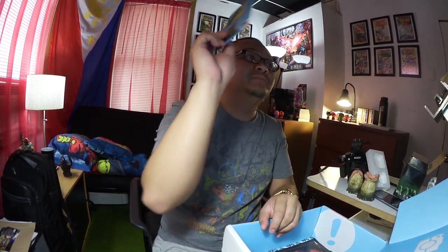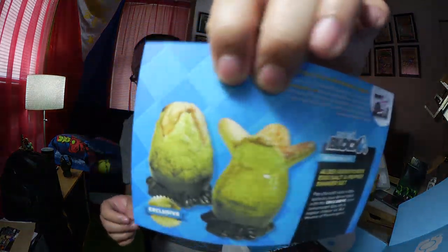I guess that's pretty dope. And there's a little slim poster. The poster is dope. I like posters. I actually have their Ghostbusters one on my little display up there. That's really weird. Alien vaginas, aka the eggs. Basically, it's so weird.